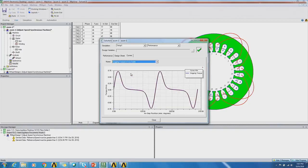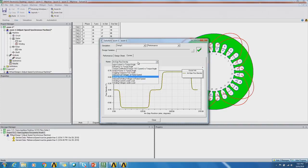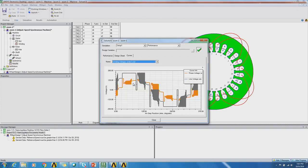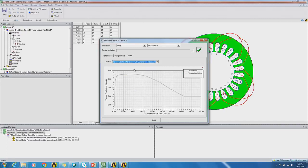The cogging torque. The air gap flux density. Winding currents. The winding voltages. So the torque coefficient, for example. So you can see here that all the performance data of the machine is available very quickly in the analytical solution.